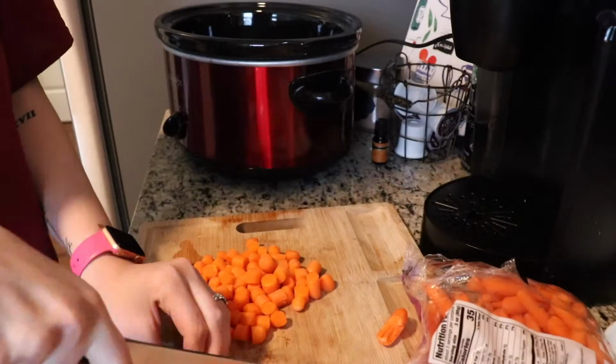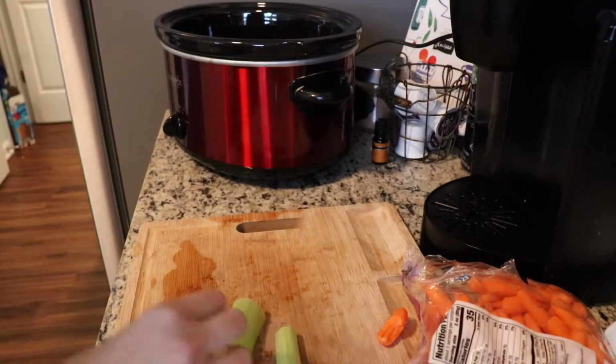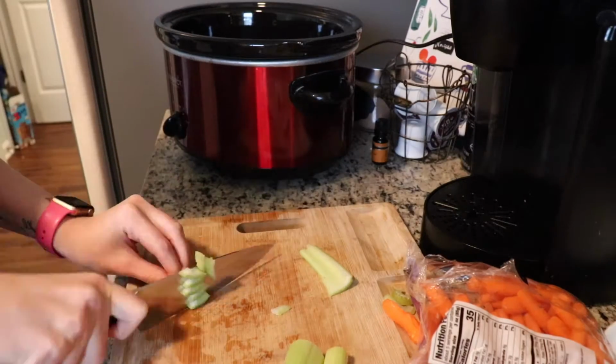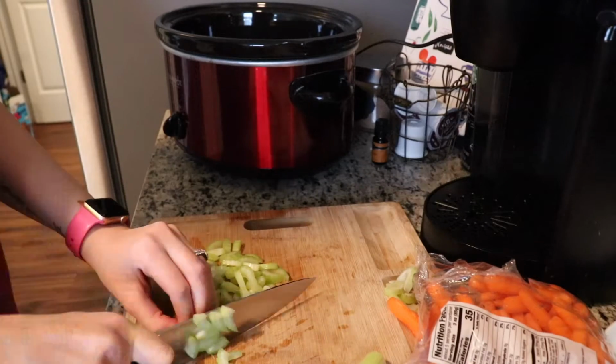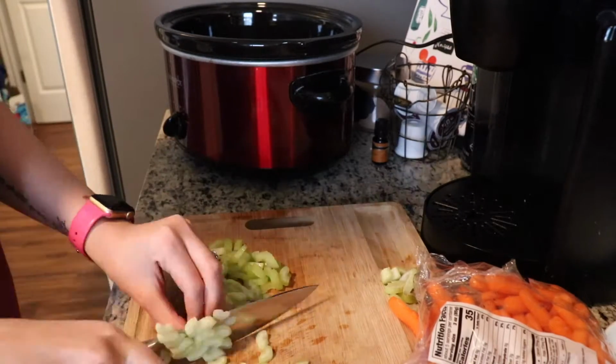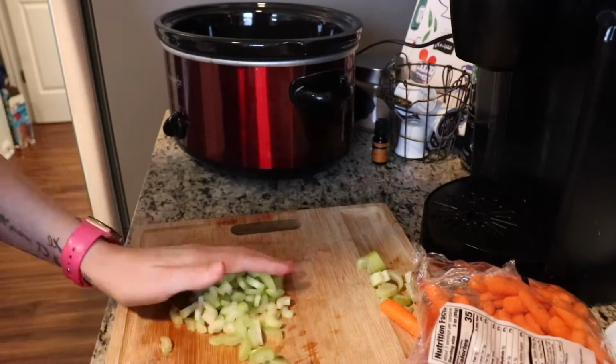For the vegetables, I used about a cup of cut baby carrots, some red onion, 2 stalks of celery, about 5 red potatoes, and about a cup of chopped white mushrooms. You can use any vegetables that you like, of course.